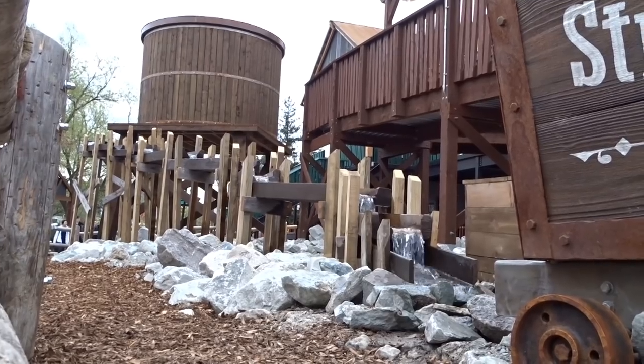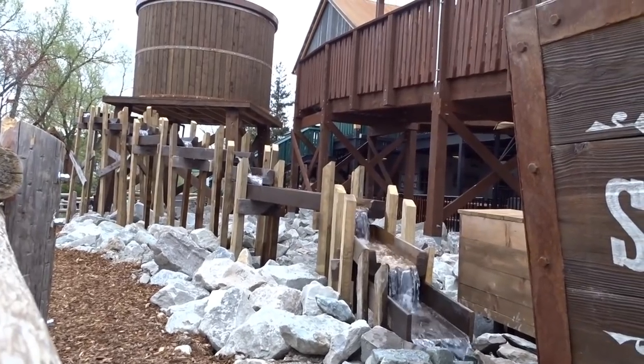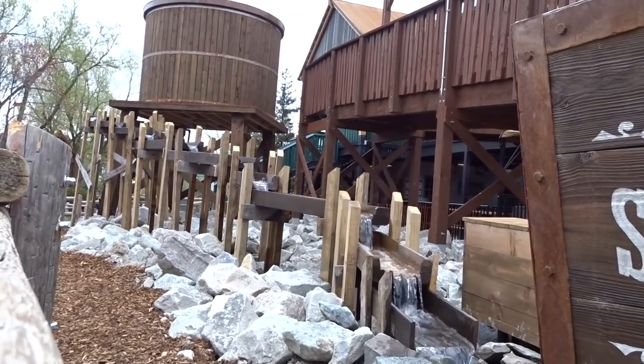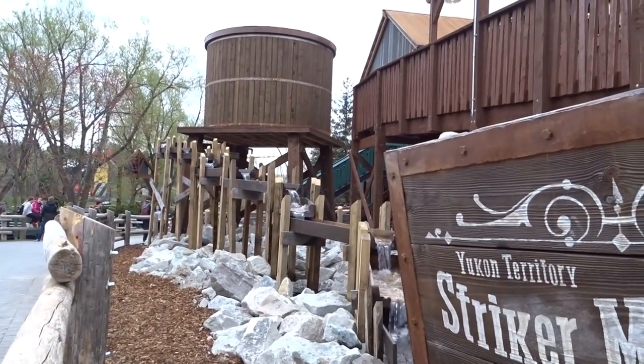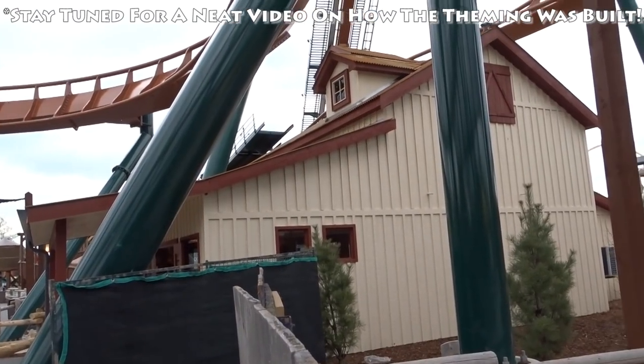You can see in the queue line that they've added a lot more attention to detail with little gadgets and bits all through the queue line, not station. But it looks absolutely amazing. The water's running on the water tower, but that has been running for a couple days now.